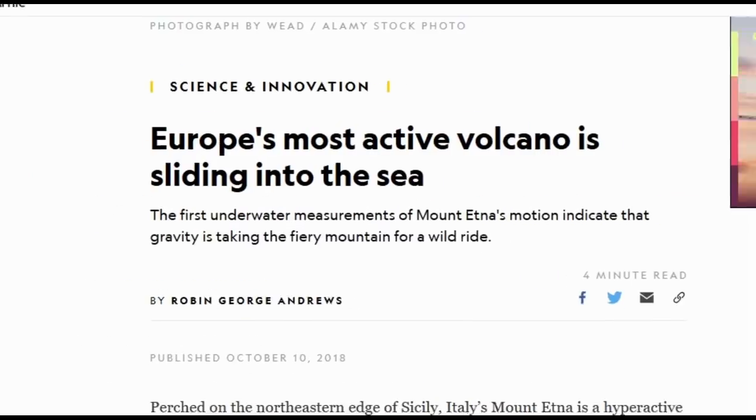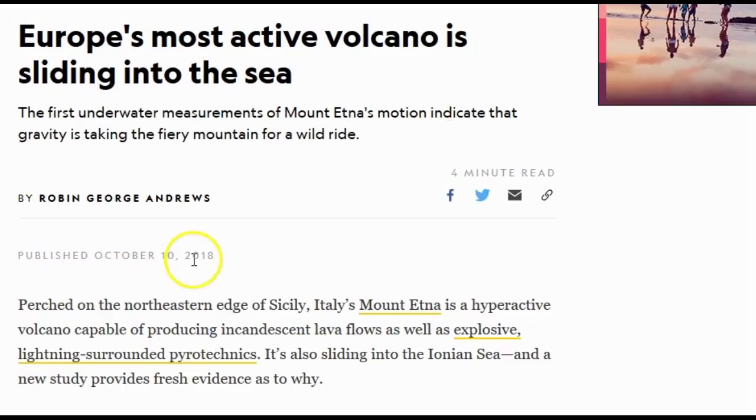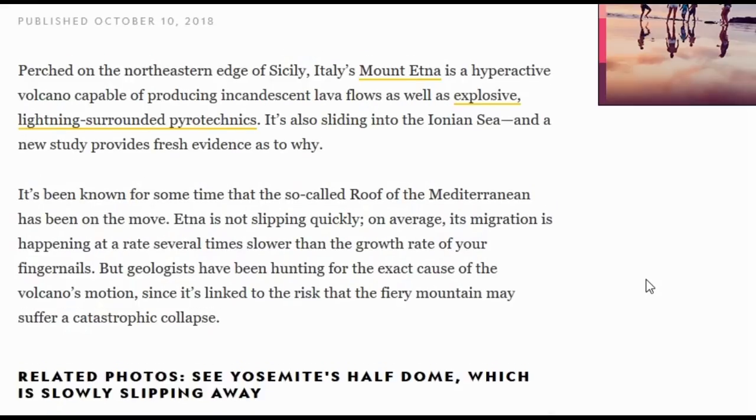So here we are at the National Geographic website. They have this article about it on October 10th, 2018. That's around the time that they came out with this information. "The first underwater measurements of Mt Etna's motion indicate gravity is taking the fiery mountain for a wild ride.